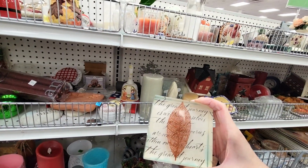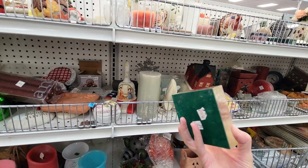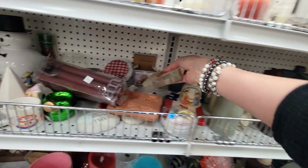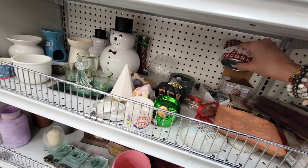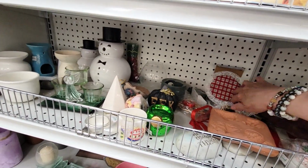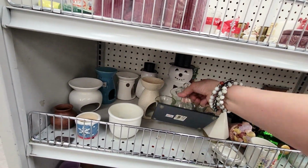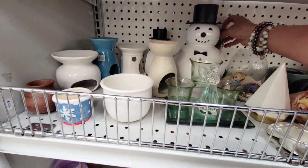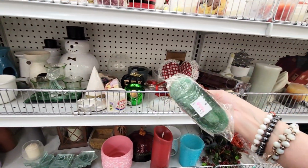Now this was kind of neat. It did have some chips on it, so it couldn't be resold, but I thought that was a pretty cool item. Little chair there. And that glass piece looked like somebody glued a few things on it.